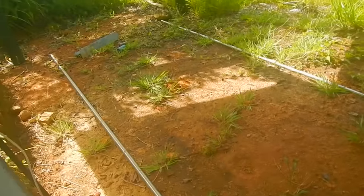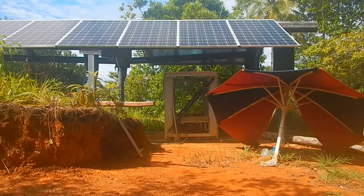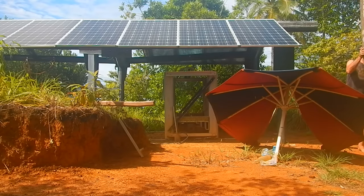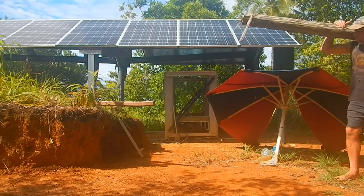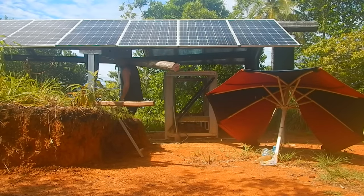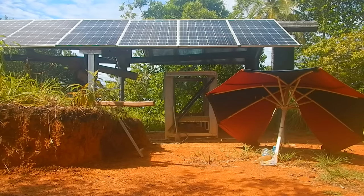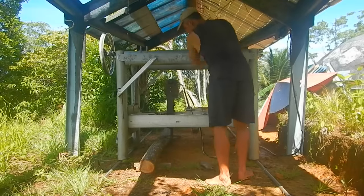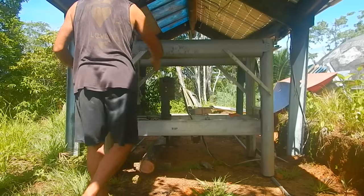Okay, I cleared my kids' toys out of here. I've been thinking about how I'm gonna move bigger logs. Obviously, I can't pick up huge logs like this. Don't go behind the thing. Go under the wall. Alright, I think that's lined up.